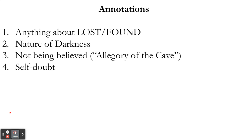And then anything about self doubt. This one's interesting to me because Irene clearly talked to the grandmother, but you're going to notice that she's going to begin to doubt herself. Was I crazy? Like, did I dream that? Maybe I dreamed that. Maybe that didn't actually happen, right? Look for that. Annotate for that because we're going to be talking about it next class.